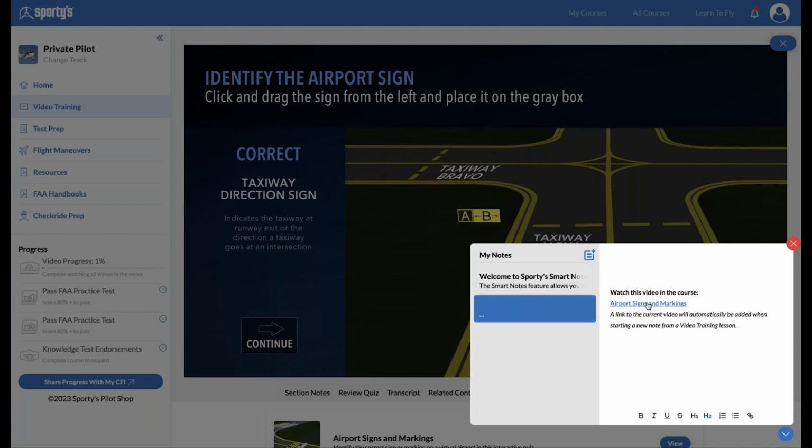So let's say I have a question on why this sign is in this particular location. I can make a note here, taxiway sign. What if there are two taxiways at the same intersection?